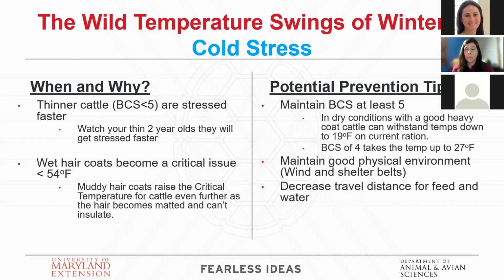Another really big thing you want to do, when it's colder or you think your animals are experiencing cold stress, is decrease the amount of traveling they have to do. Pen them in closer by water, pen them in closer by feed. Don't make them burn energy that they don't have to, to get to their feed and their water.